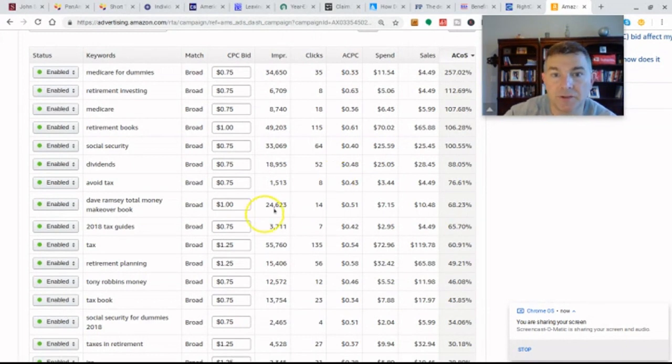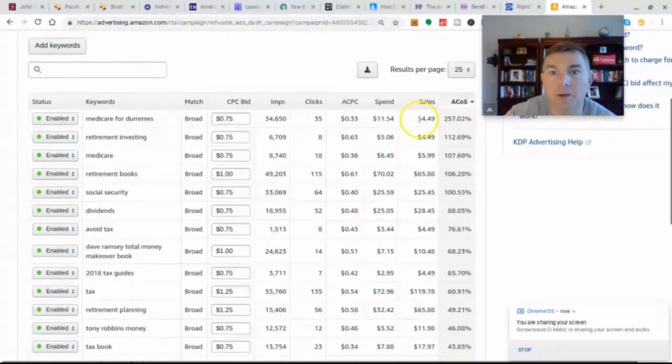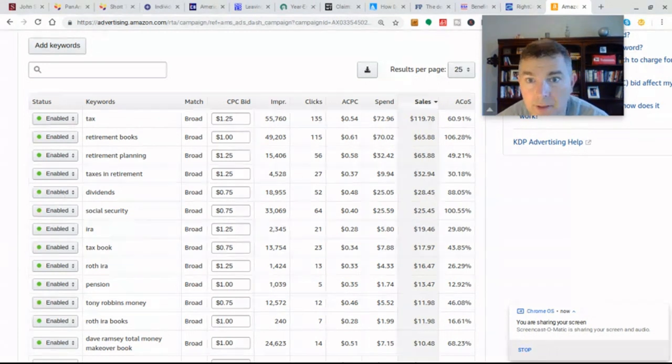So anyway, you can see here's Dave Ramsey. Lots of impressions, not that many clicks, but of the clicks, I've sold 2 books, 6 to 8% cost of sale. So basically what we want to see is how many sales am I getting? And that's my best one right there, tax. I got $120 of sales on $73 of spending.